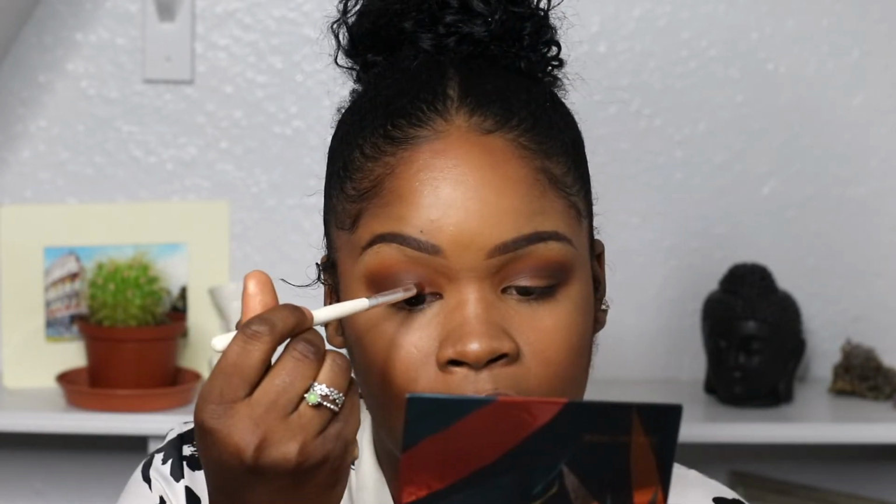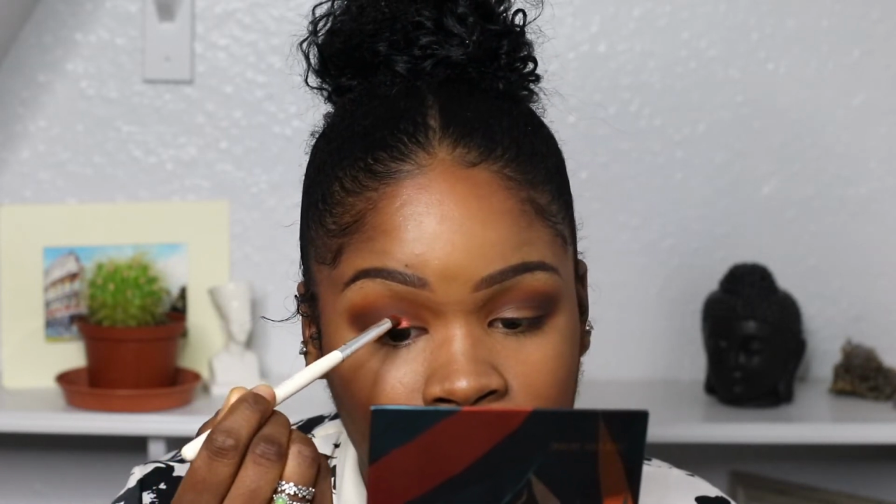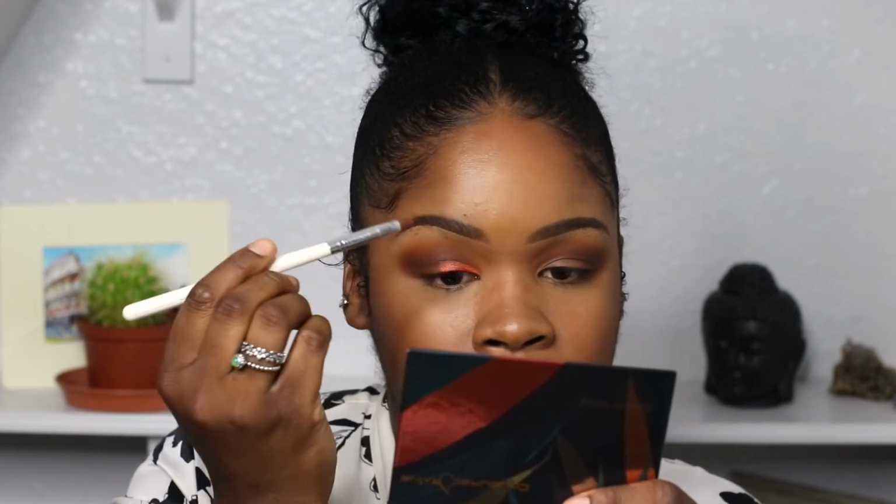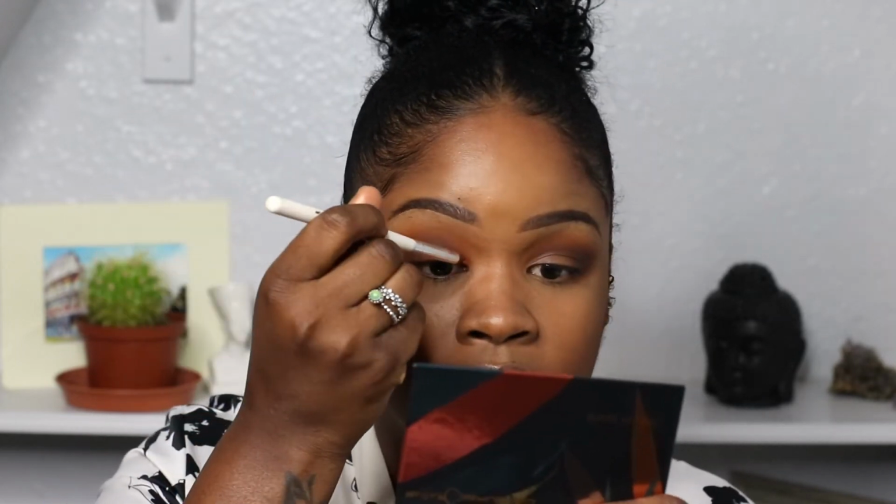Okay, so I've just used that. What am I dipping into? Tigress. That's what I've decided to do out of the colours that I swatched on my now dirty fingers. I'm going to pat it down first because I can feel the fallout. And I didn't cut the crease today. I'm putting it in the inner portion of the eye and then dragging it upwards to complement my eye shape.